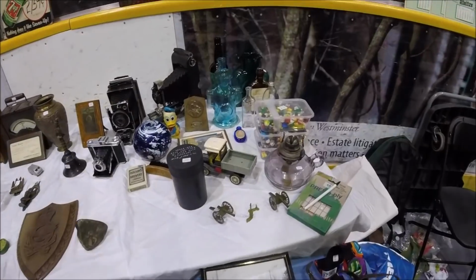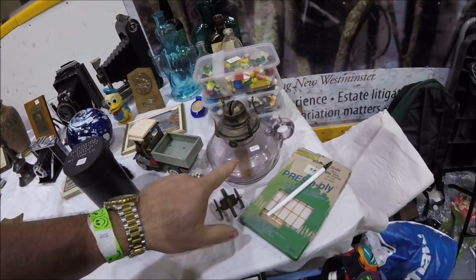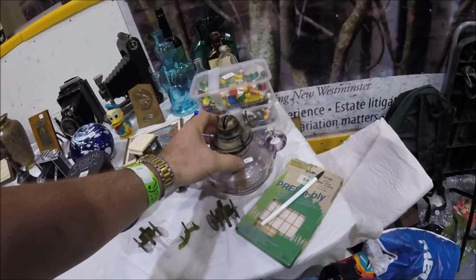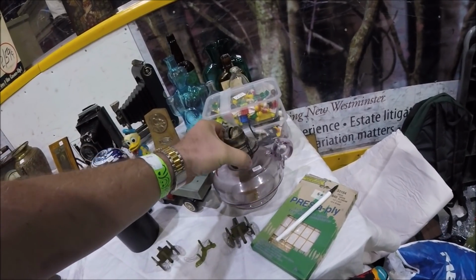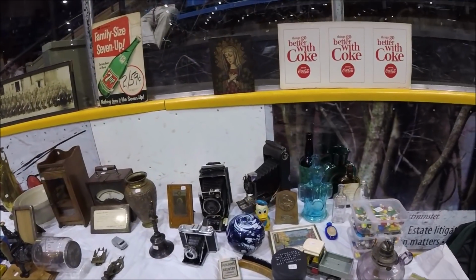A bunch of photos. There's a nice lamp here. This was actually clear at one time, and when you put it in the sun, the manganese in that glass will make it turn purple. So if you get old glass, pre-1915 usually, it will turn purple. Manganese, yeah.